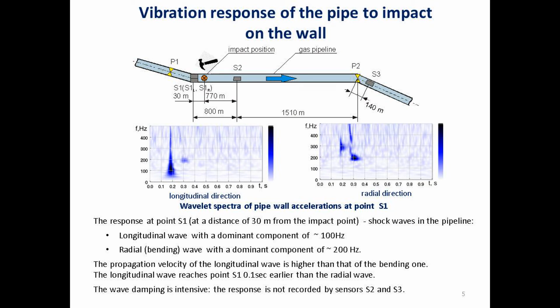The next slides demonstrate the experiment devoted to the study of the vibrational response of the pipeline to the impact applied directly to the pipe wall. Here, the experiment is demonstrated in which an impact was made to a pipe in the area where the pipeline was not immersed in the ground. The nearest accelerometer, located at a distance of 30 meters from the impact point, recorded the vibrational response of the pipe wall. The figures show the wavelet spectra of the vibrograms obtained by the sensor.